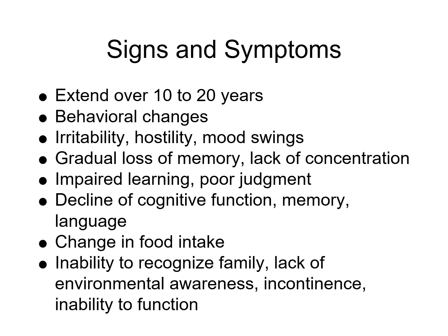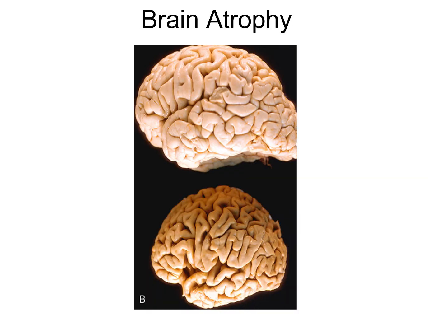In the late stage, the person does not recognize the family members, lacks awareness or interest in the environment, and is incontinent and unable to function in any way. Degenerative changes can gradually interfere with motor function. Comparison of normal and Alzheimer brains. The top is the normal brain, the bottom is the brain with Alzheimer's. So again, this is just showing the differences in those two brains.